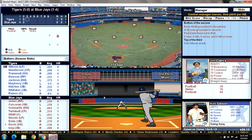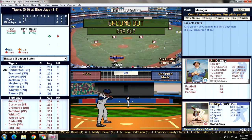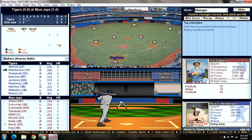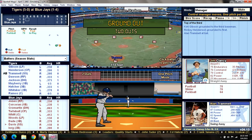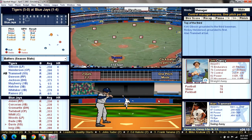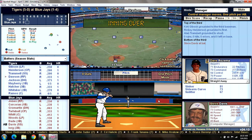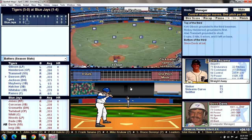As we go to the top of the 3rd with Gibson leading off the inning by grounding out to 3rd. One down. Rickey up next. Still does not have a stolen base this season as he grounds out to first. 2 down for Trammell, and Trammell grounds out to his shortstop counterpart, Davis. So 1-2-3 inning for Clancy. We go to the bottom of the third with Steve Davis leading off.